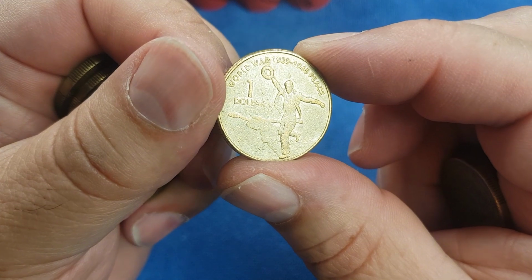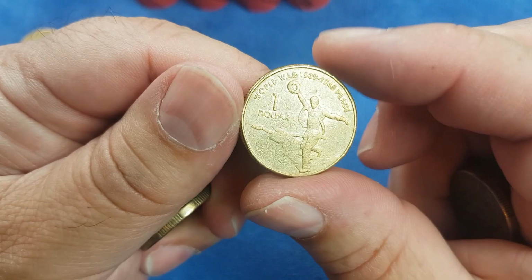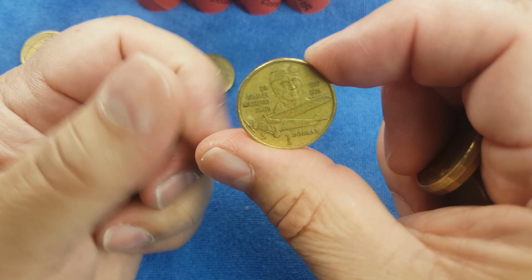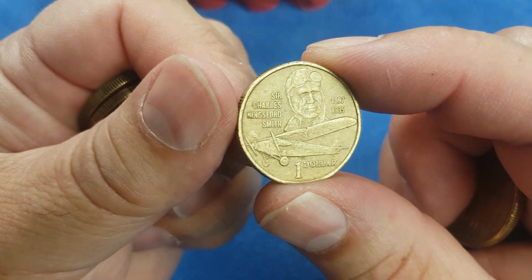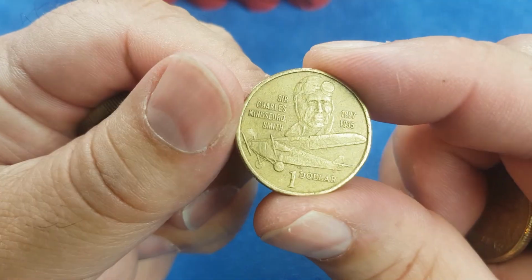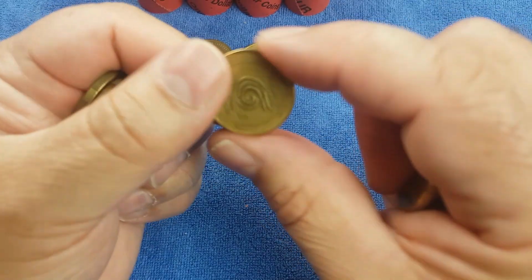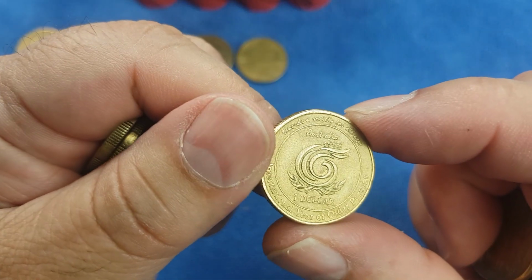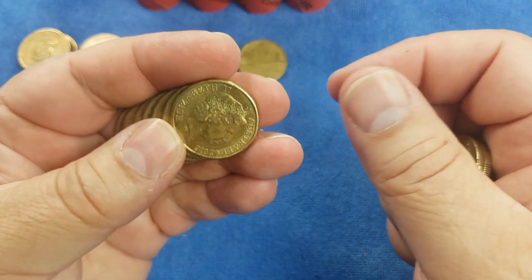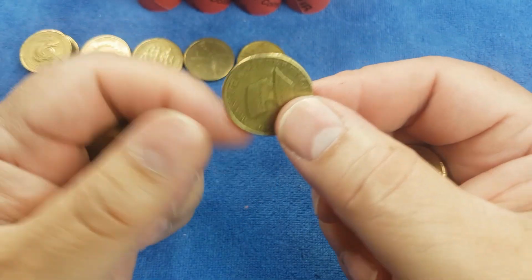There is a 2005 Dancing Man, the 60th anniversary of the end of the Second World War. And then we have a Sir Charles Kingsford-Smith from 1997. Let's do that. And so when I do go through the mob of roos at the end, I'll look for years 1987, 89, 1990, 91, 2007 and 2012.